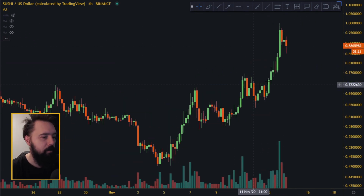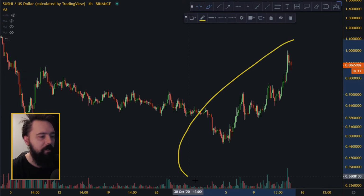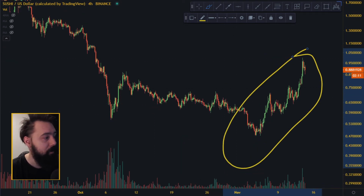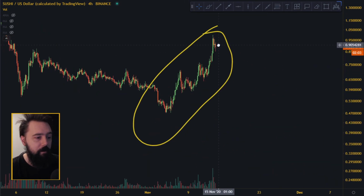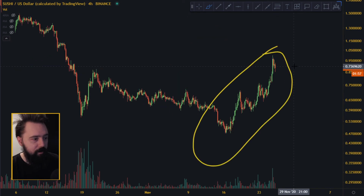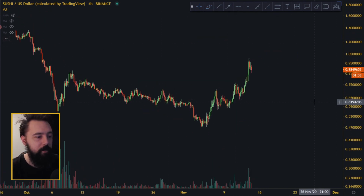So what's gonna happen now? Now we have confirmed that this is actually a real breakout. It totally changed the trend of the price. Before it was bearish, now it's either gonna be sideways or it's gonna be an uptrend, and I think it's gonna be uptrend more than sideways.